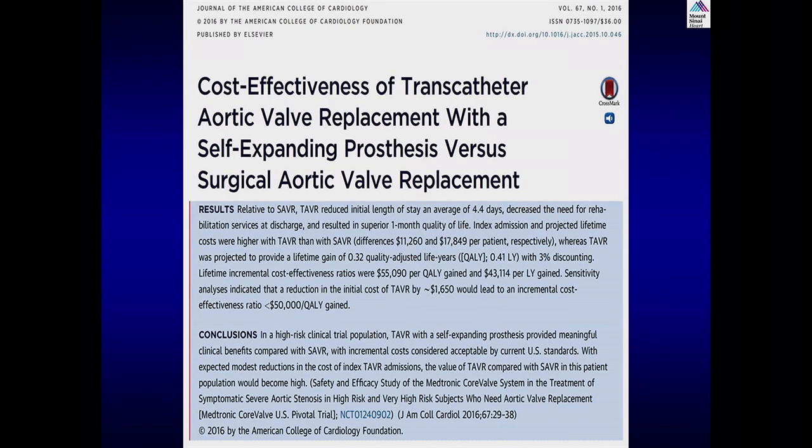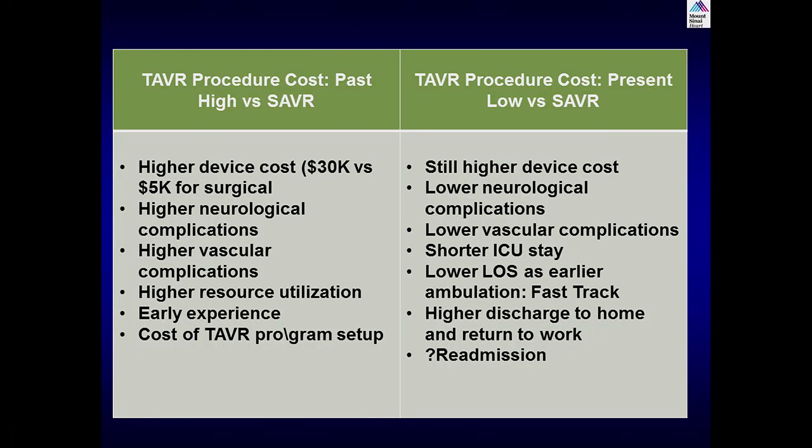Next. So basically, I'm just giving the data of the last 2 years. This is the data from the SIR-TAVI high-risk pivotal trial, basically showing cost-effectiveness of the transcatheter valve. It was kind of equal, but really it has come to the real benefit, I would say, once we start using the valve in more intermediate cases. Next. And that is where I have put it together.